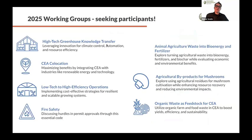So this week, we're kicking off our high-tech knowledge transfer. This is where we're trying to have the US learn from more mature markets like the Netherlands and Canada and adapt for this market. So it's really, what did it take to bring these high-tech markets together, and what do we need to do here in the US to make it happen?